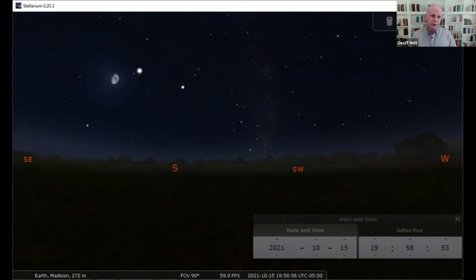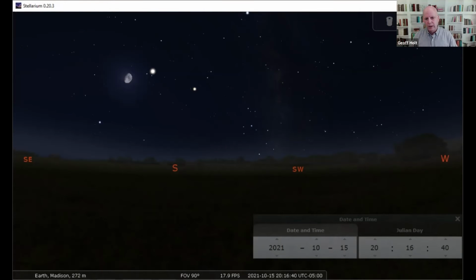Now, this motion that you're seeing here is not actually the sun and the moon and the planets and the stars moving. It's actually because of the Earth spinning. The Earth spins toward the east, and that makes everything look like it's moving toward the west.